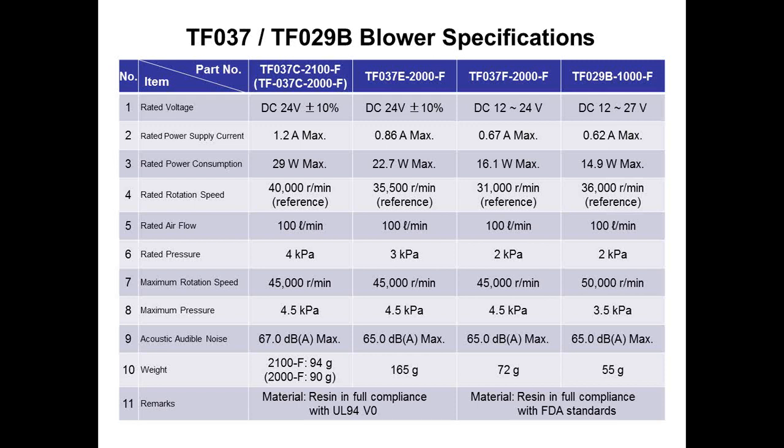Shown here are the specifications of TF037 and TF029B microblowers for your reference. In the TF037 lineup, the C version is recommended, as I mentioned, for industrial and manufacturing type applications, while the E version is for fuel cell applications. Please note, the TF037E and the -2100 version of the TF037C offer the mounting plate and tabs. Please keep this in mind when designing. You will see drawings on the next page for reference. The TF037F model, again, is made up of materials compliant with the FDA and geared for medical applications, while this is standard for the TF029B model.